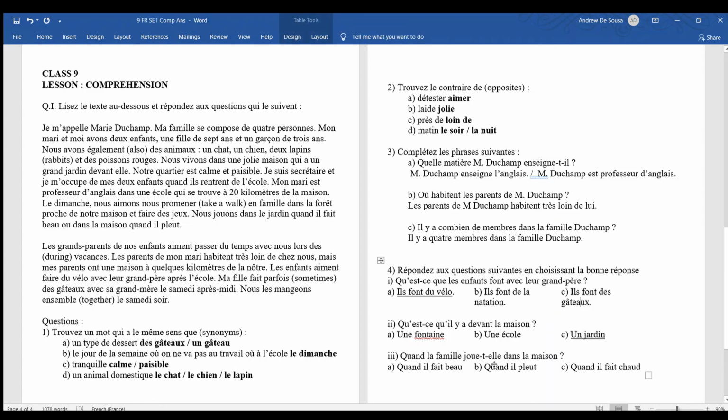Quand la famille joue-t-elle dans la maison? When does the family play inside the house? So here it is. Nous jouons dans le jardin quand il fait beau ou dans la maison quand il pleut. So when it's raining, they're playing inside the house. Quand il fait beau, no. That is when they play outside in the garden. Quand il pleut, yes. That is when they play inside the house. Quand il fait chaud, it's possible, but it's not given to you in the passage, so don't go with that.